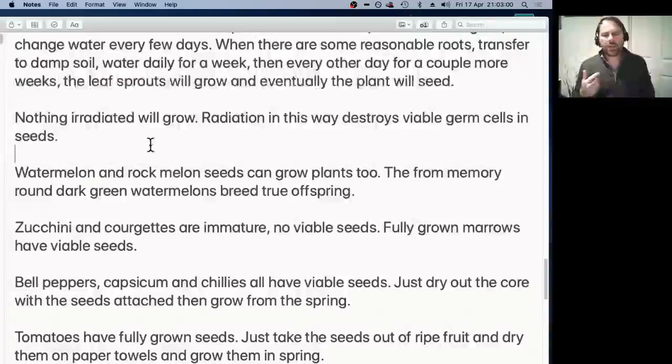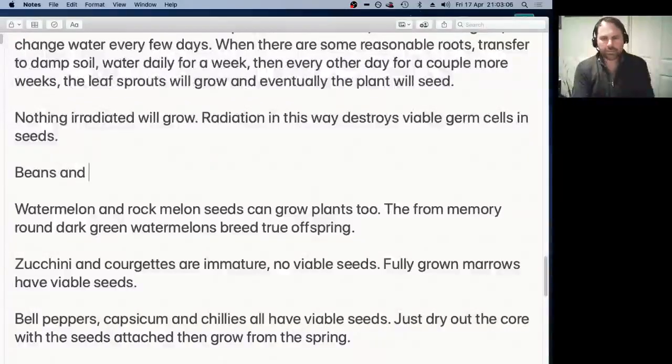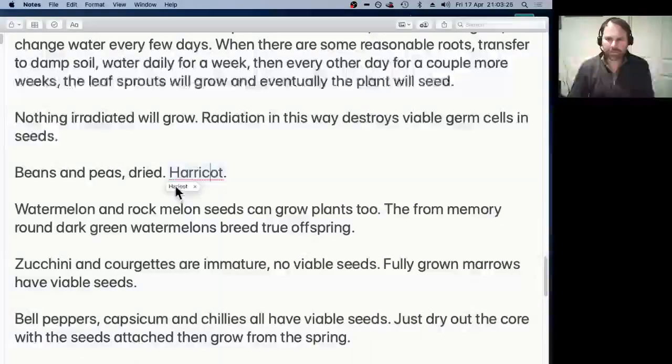Oh yeah, I just wanted to say another thing. I haven't written this in here, but all kinds of beans and peas, dried. I've been to the supermarket and bought heaps of different kinds of haricot beans, I don't know if that's how you spell it. Spelling is not the purpose of this. Black-eyed peas, various kinds of beans and peas, and lentils. Many of these are totally viable seeds, and you can just grow them.